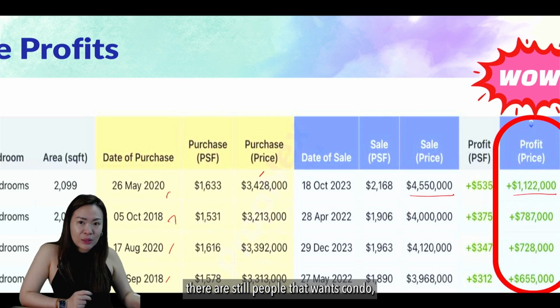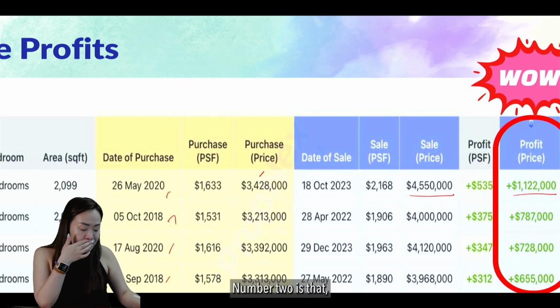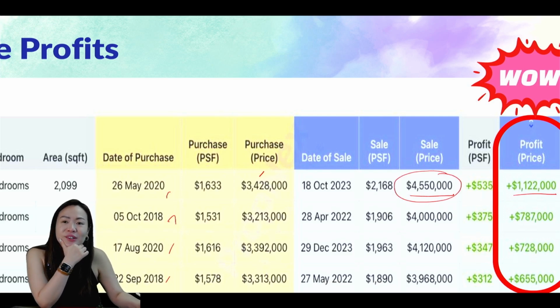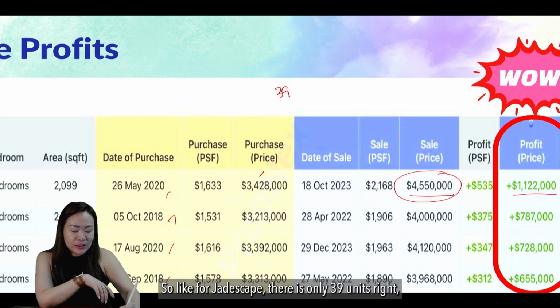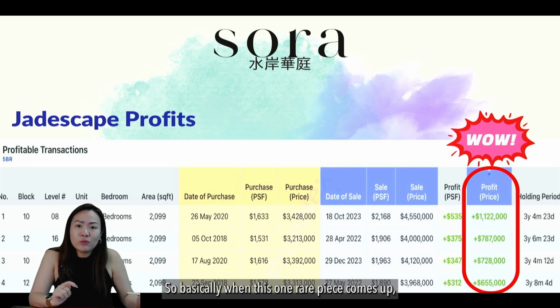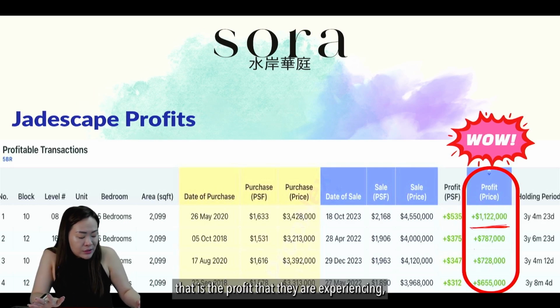So basically, I came to derive that every area, even where there is landed in the area, there are still people that want condo. Now that's number one. Number two is that there are people that are willing to pay this price given that size and everything, because there's a need, there's a requirement that they have. So like for Jadescape, there is only 39 units, right, of 5-bedder. So basically when this one rare piece comes out, that is the profit that we are experiencing.